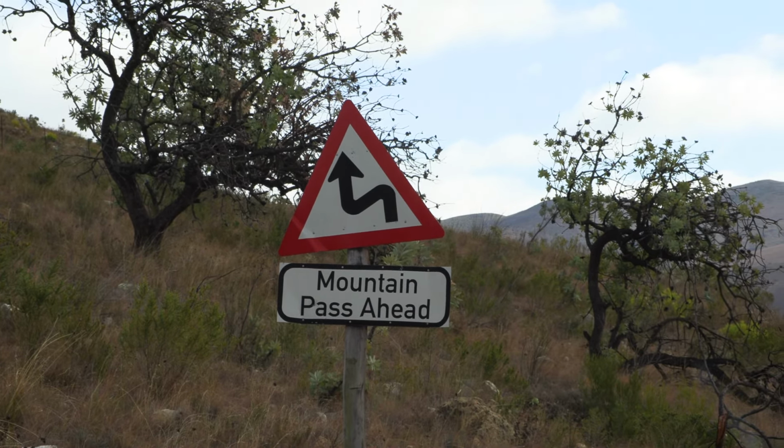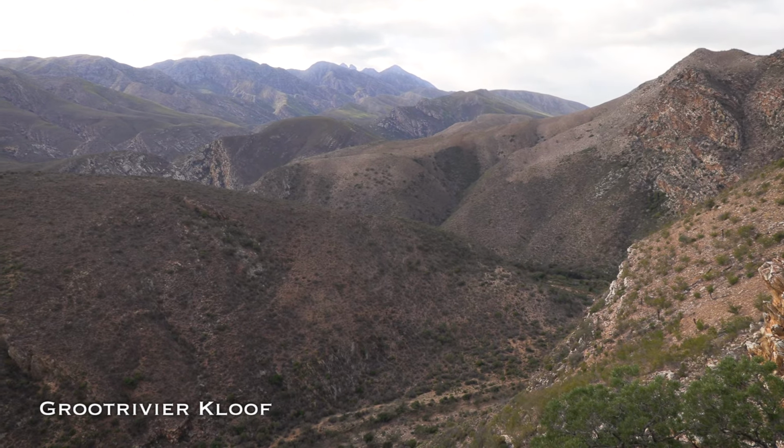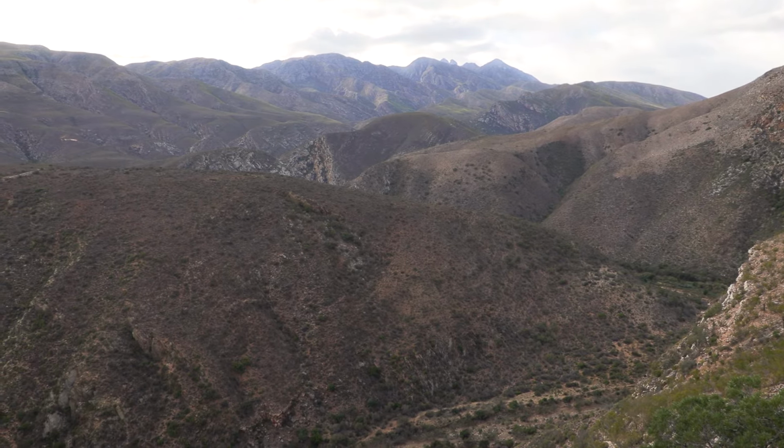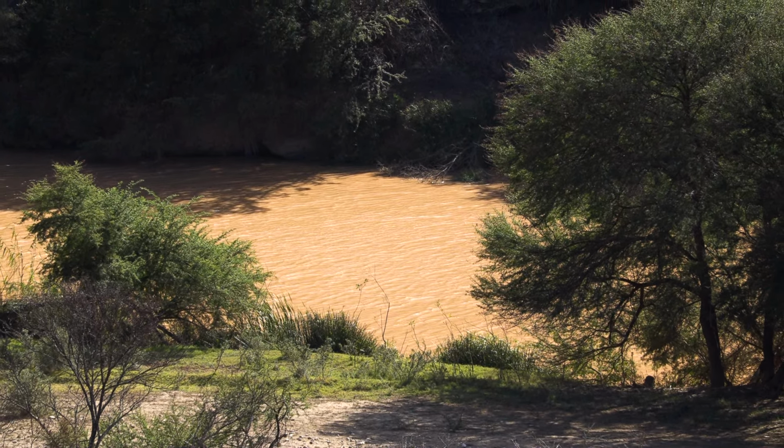After about 2 hours on the road, we arrive at the top of the Antoniesberg Pass and see the Groot River down below for the first time. The river is not flowing very strongly, so crossing will be easy, but at this point, let's just hit record on the action camera and send the drone up. No words can describe this, so let's let the scenery do the talking.